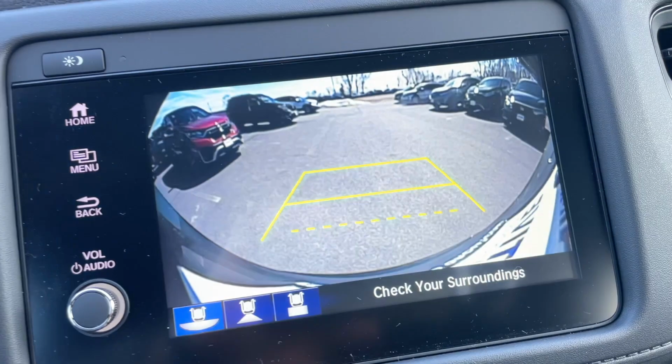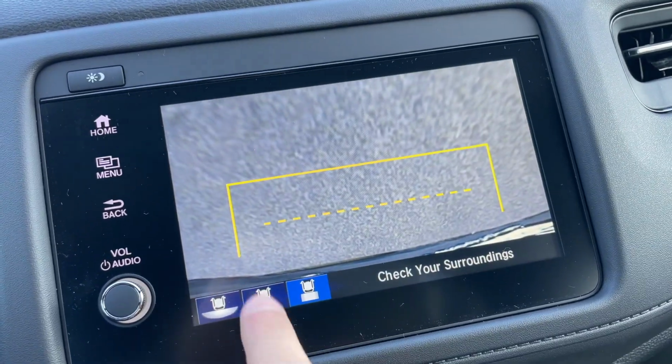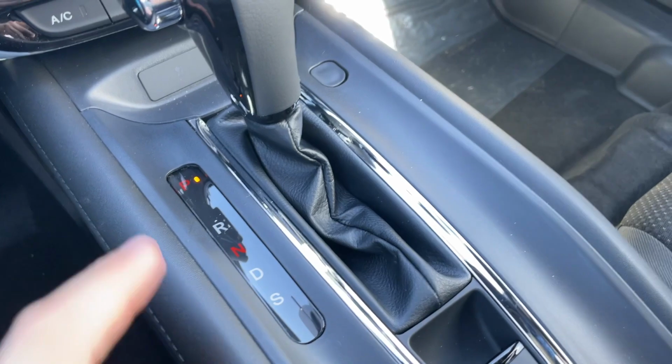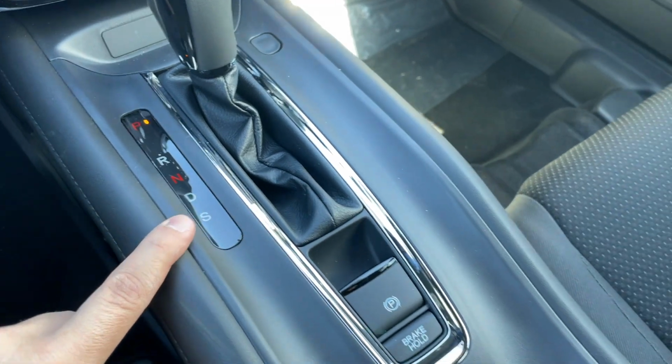It does have a backup camera. Resolution is okay. I really wish it was a little bit better. It does have 3 views. And the shifter is finished in a little bit of gloss black and a little bit of leather. And it does have a sport mode.